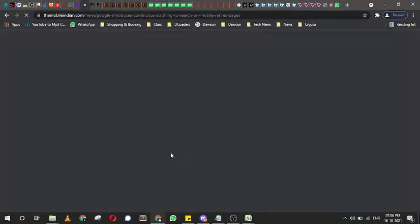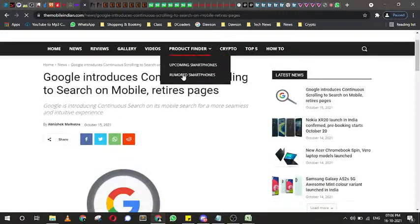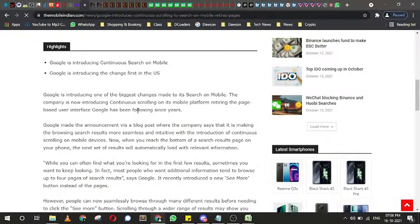Next news is from the Mobile Indian. That is, Google introduces a new continuous scrolling to search on mobile, retiring pages. So Google is introducing new continuous search on mobile. Google is introducing the change first in the US. So Google is introducing one of the biggest changes made to search on mobile.